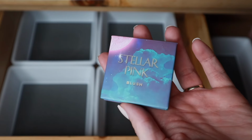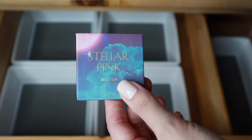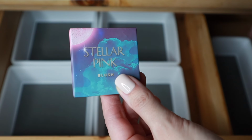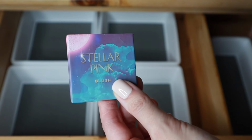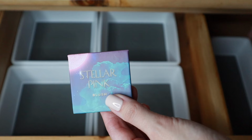I am actually going to go ahead and let go of this one from Ioni. This is a pretty shade, and there's nothing wrong with it at all, but I definitely think this brand shines the most in their false eyelashes, so if you are someone who wanted some really affordable false eyelashes, I think they are definitely a brand to go to. I'm not as attached to their makeup side of things, so I'm going to go ahead and pass this one on.